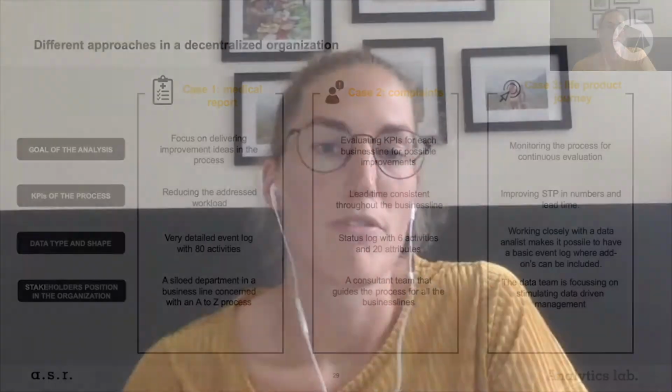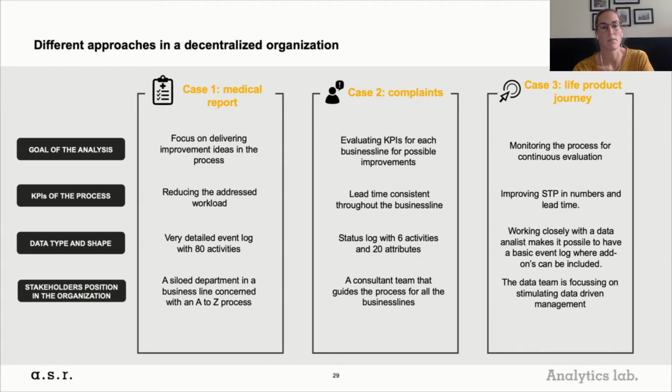And the last element that we found important is the stakeholder's position in the organization. What I think is very interesting is that for the second case, the central organ of the complaints department was more of a consultancy team. They were not the ones guiding a direct process, but they were guiding maybe 10 different processes, one for each business line. And so we had to think of a way to help them deliver the insights. Whereas for our first case, we had a very siloed department, and the team manager could easily make changes to the process because he did not have many other stakeholders that he was concerned with.